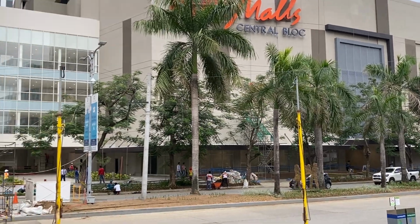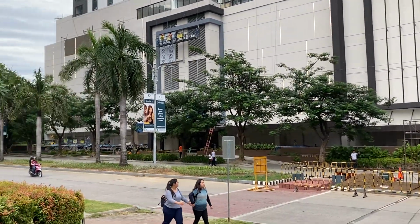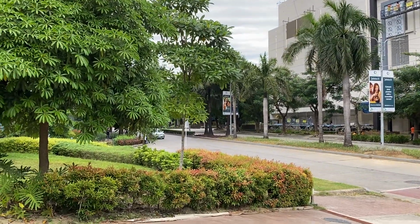And that about does it for this side of IT Park. So between the first video and this video, you now have a full overview of IT Park.